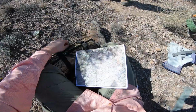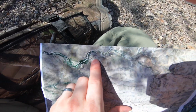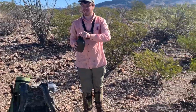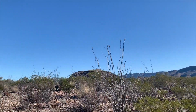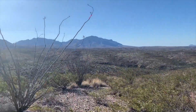Trying to figure out where exactly we are. We think we're either somewhere right here or somewhere right there, hopefully. Either way, that washout over there should be getting to this big one. Taking a break. We're probably about halfway. You can't really see it. Oh yeah, you can. There's Cerro Chino. Still a couple miles out, but it's awesome up here.